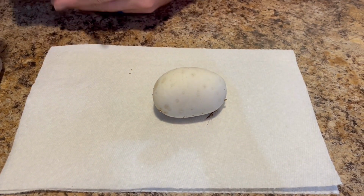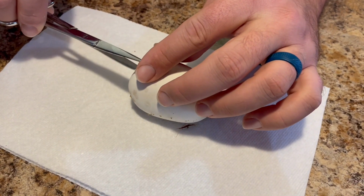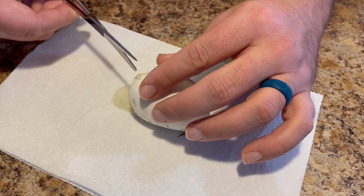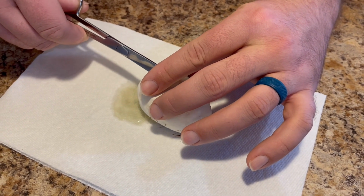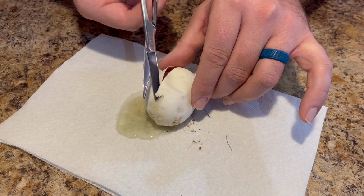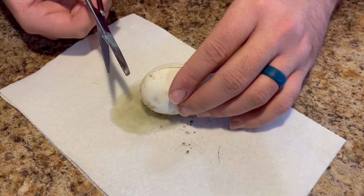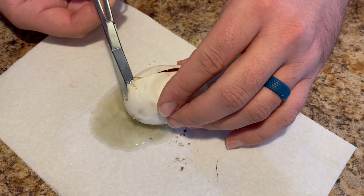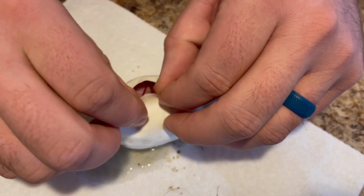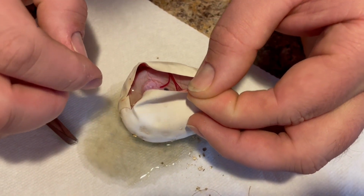Numero uno. That one didn't seem to deflate as much, huh? No. That one hasn't deflated hardly at all like the other ones. This one's going to be gooey. Holding my breath over here. I'm getting lightheaded. All right, let's see. What do we got in numero uno? Hold on. It's a white snake. Are you serious?